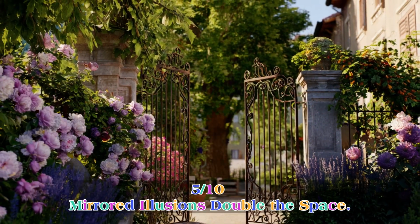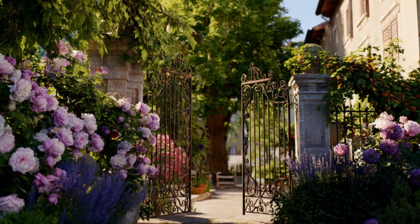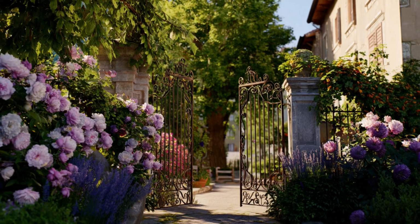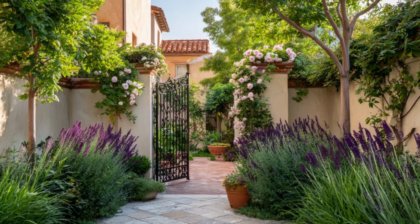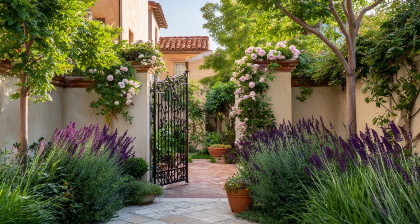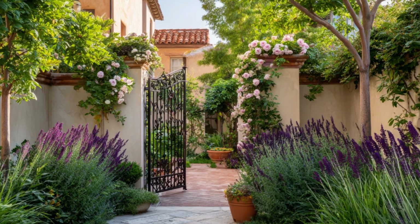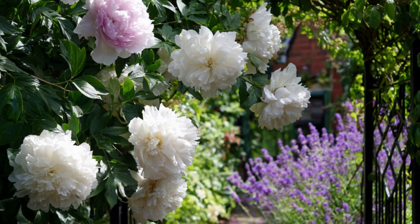Number 5. Mirrored illusions double the space. An ornate wrought iron mirror reflects blooming peonies and lavender bushes, doubling the visual impact of your garden. Framed in intricate metalwork, the mirror becomes both art and illusion, making narrow courtyards feel boundless. Sunlight dances across the glass, amplifying light and creating dynamic shadows.